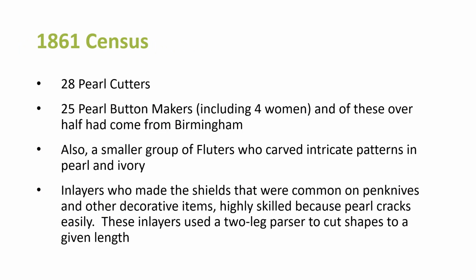So in the 1861 census, there were 28 pearl cutters, 25 pearl button makers, including four women. And of these, half had come from Birmingham. It is interesting, when I'm talking about cutlery, I'll say to people 95% of all cutlery was made in Sheffield. Well, I suspect the other 5%, a lot of that was in Birmingham. And often, mother of pearl was definitely something that was worked in Birmingham and in Sheffield.